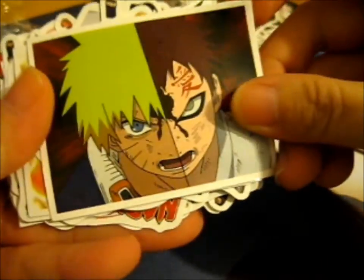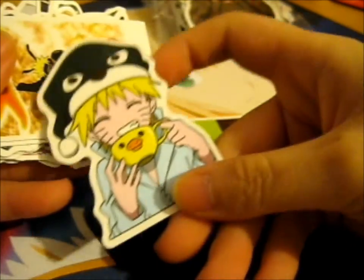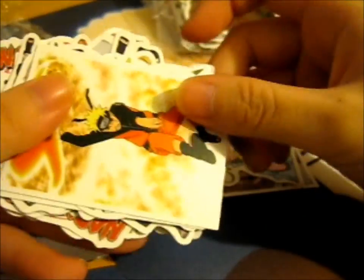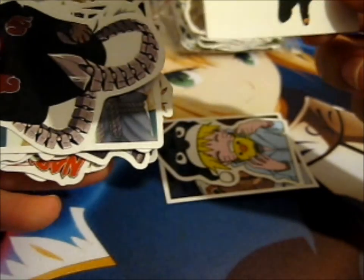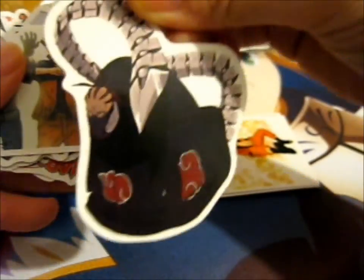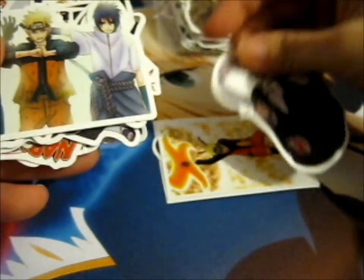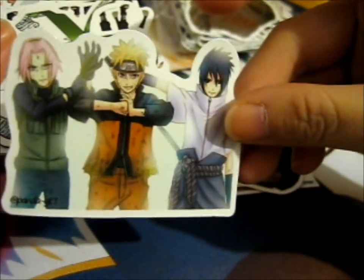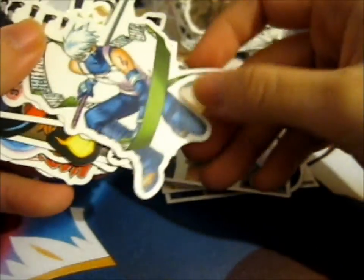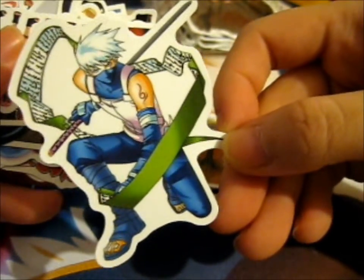So let's see. We've got Naruto and Gaara there. That's cute. Naruto. Ooh, we've got a Shippuden version of Naruto, with an orange Rasengan and Shuriken. Got this way. Sasori and his puppet. Got Team 7: Sakura, Naruto, and Sasuke. We got an ANBU version Kakashi.